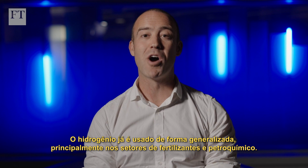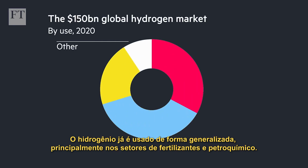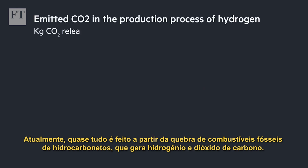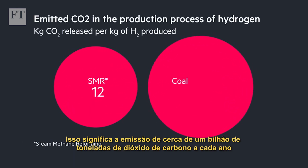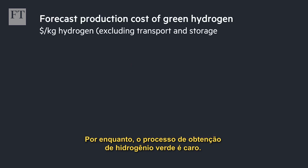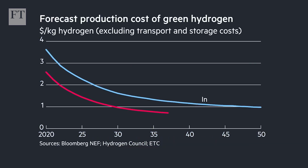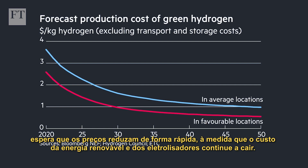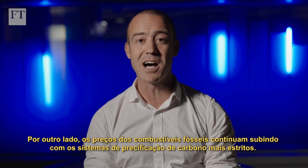Hydrogen is already in widespread use, largely in the fertilizer and petrochemical industries. Currently, nearly all of it is made by breaking apart hydrocarbon fossil fuels, giving hydrogen and carbon dioxide. That gives off about 1 billion tons of carbon dioxide each year, 2% of global greenhouse gas emissions. For the moment, the green hydrogen process is more expensive. But Iberdrola, with a huge and growing collection of solar and wind farms, hopes that will change pretty quickly as the cost of renewable energy and electrolyzers continues to fall, while the price of fossil fuels goes up with tighter carbon pricing systems.